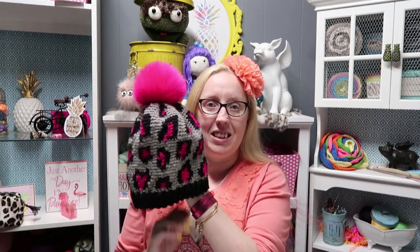This is going to be one of the first patterns because it is done. I just have to write it, and I'm going to need a tester for it. So if you think you are capable of doing crochet Fair Isle or crochet color work where you're having all these floats in the background, which I am going to be putting out videos on how to do, so if you feel confident in doing that, please feel free to be one of the people that offers to test this because I need to get this tested so I can get it up. It's so cute, isn't it?